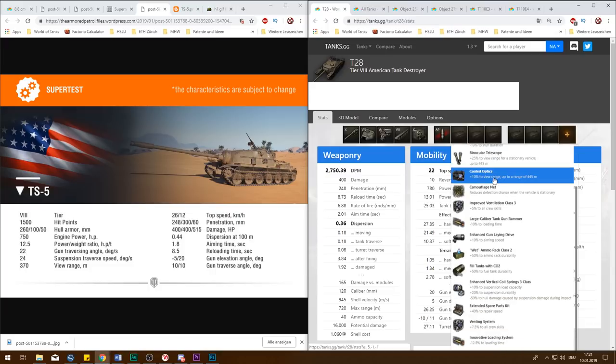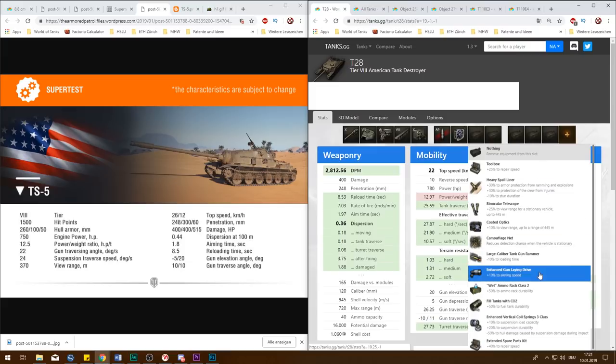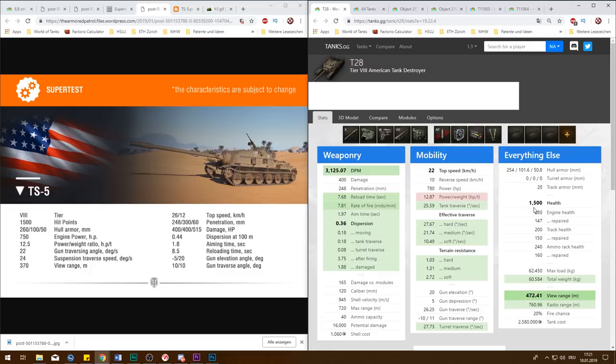I will most likely play it like this. We have Vents, we have a tank gun rammer, and I'm probably going to get binos because of the pure fact that sometimes this is a breakthrough vehicle. At least it looks like it. The TS-5 will most likely be a breakthrough vehicle.